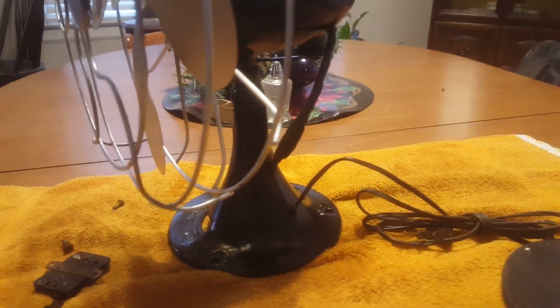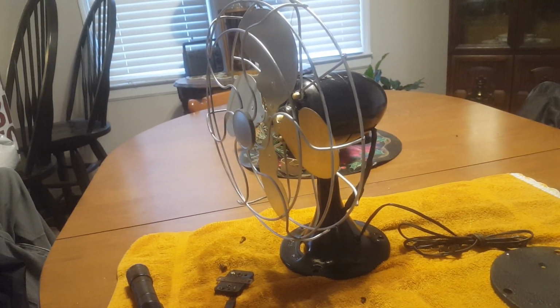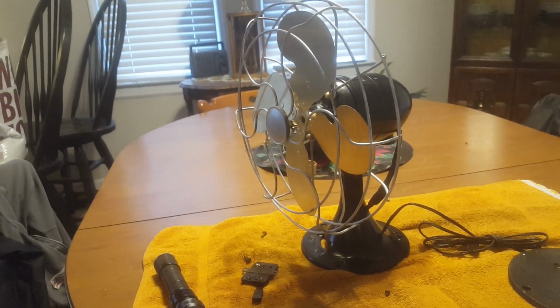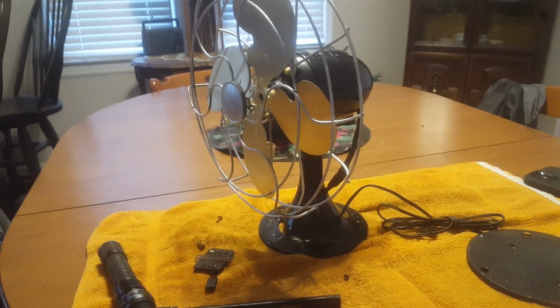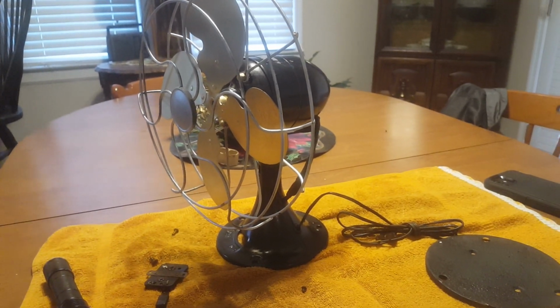Well, so there you have it. This is a complete disaster of an attempted restoration of a table fan. I'd say if you're that bad at it, but the thing is, the people that do crap like this, they don't know they're that bad at it.